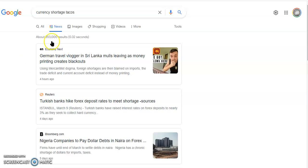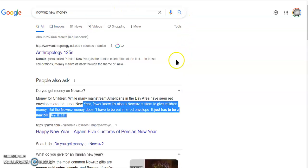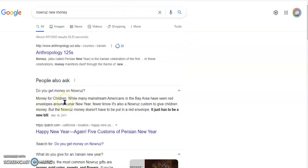If you're not familiar with what Nowruz money is, it's here, money for children. While many mainstream Americans in the Bay Area have seen red envelopes around the Lunar New Year, fewer know it's also a Nowruz custom to give children money, but the Nowruz money doesn't have to be put in a red envelope.